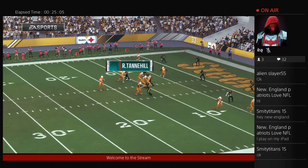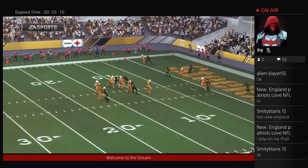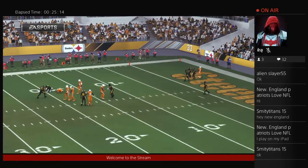Well, that was point counterpoint, wasn't it? They decided to throw for it on 1st and goal. Instead, the defense counters with pressure, and the defense wins, getting a big sack.